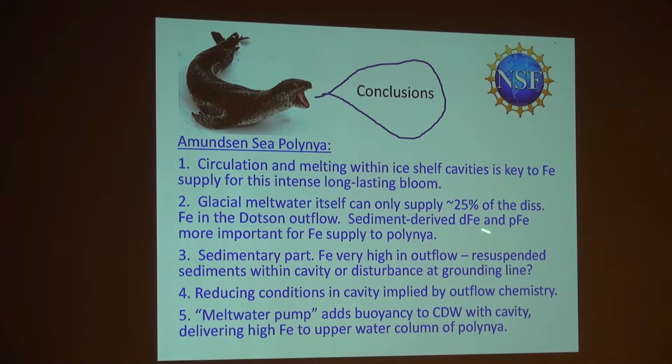We think that this sediment derived, both dissolved and particulate iron, whether that sediment is coming from within the cavity or brought into the cavity combined with meltwater and shot back out, or whether it's related to output from the subglacial system between the glacier and the continent, we don't know. It's an interesting question. But the sedimentary particulate iron is really high, and it may be that there's a lot of physical activity right near the grounding line that's generating more physical energy to cause resuspension than happens anywhere else in the cavity.